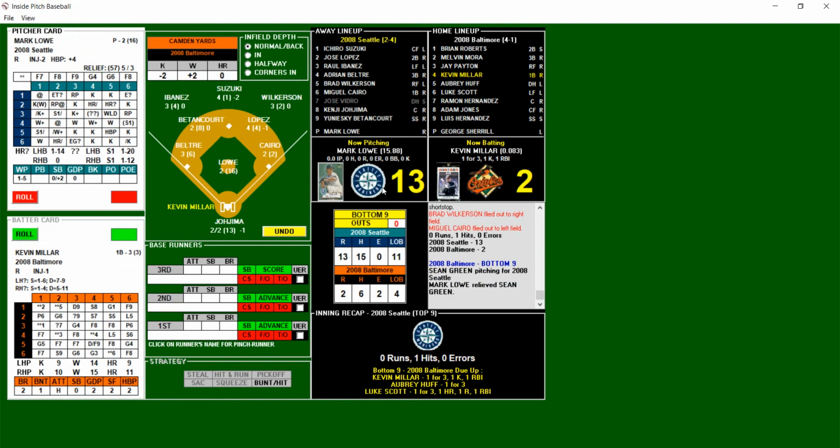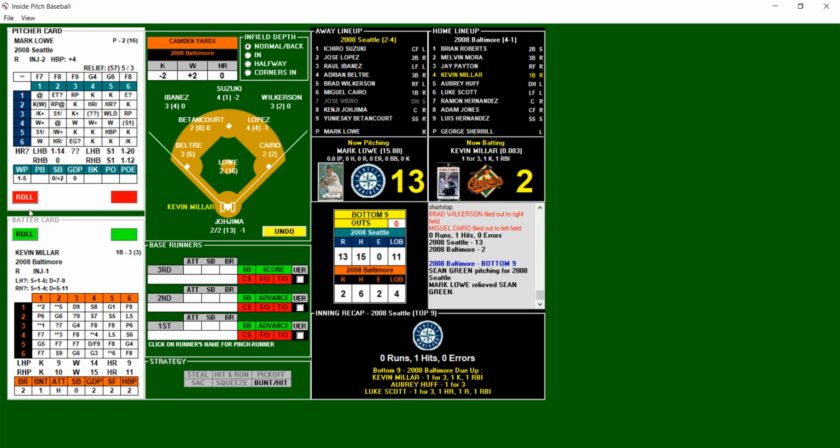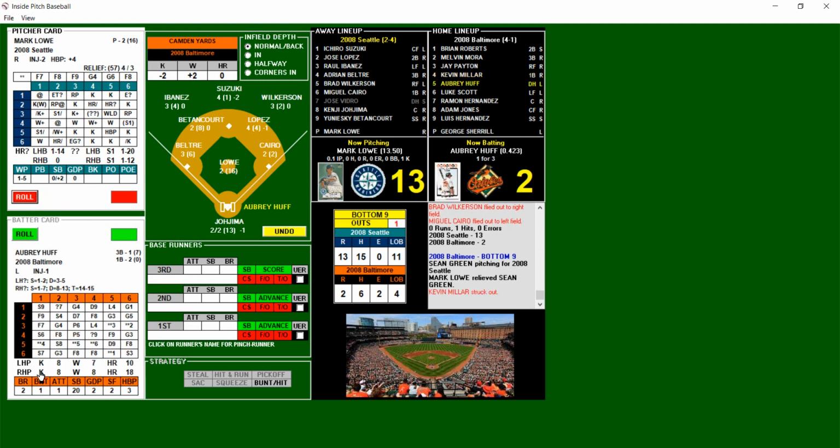Mark Lowe comes into the game with an ERA of 15.88. Pitched 1 2/3 innings, allowed 5 hits, no strikeouts, and 3 walks. Has 1 win, 5 losses in the actual season, and 1 save. Here's the pitch to Kevin Millard. Millard 1 for 3 on the day. That's a strikeout plus. That's an 18. That's a 3. Struck him out.